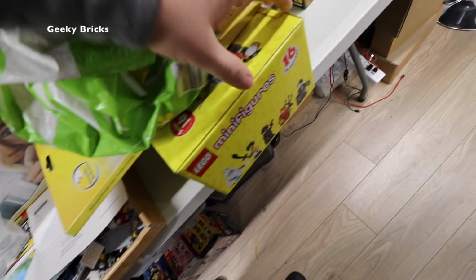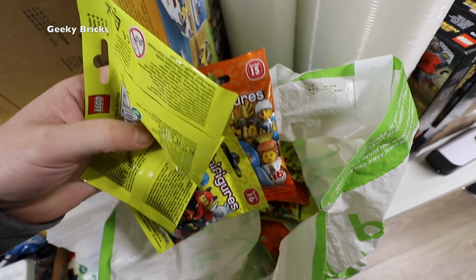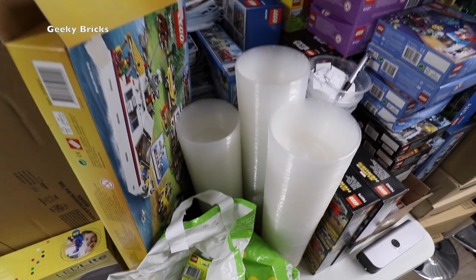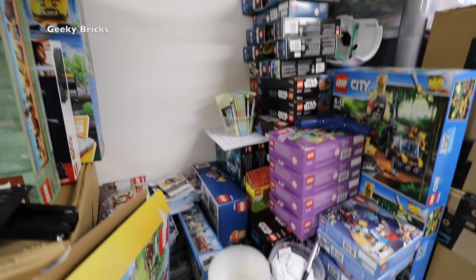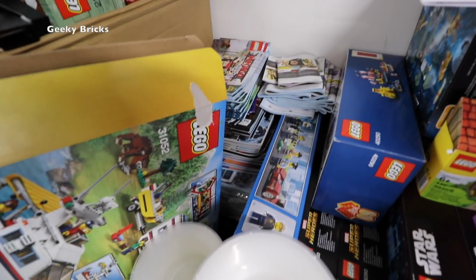Box of minifigures there. That is a full sealed box there of Series 16. In this bag there are more minifigures, Series 16, Series 15. My pots for potting out with. And then we've got piles of Lego here as well. So this needs sorting. A lot of this will be for my Bricklink store, but it's been here for a long time. There you've got instruction manuals that are yet to be put away.